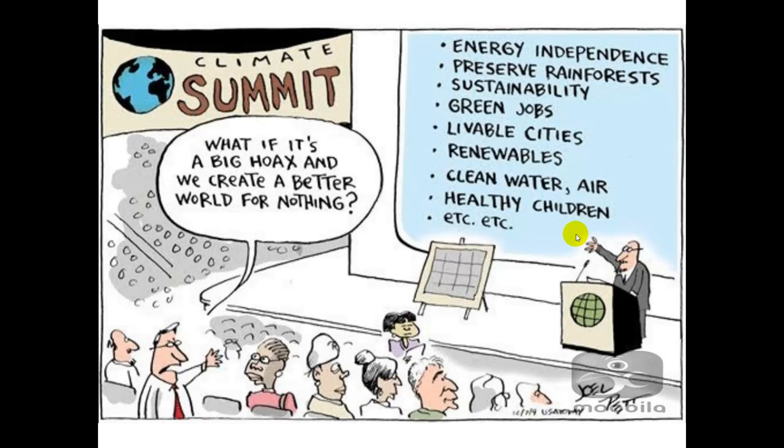Interesting. Here's kind of my take on it, everybody. What if it's a big hoax and we created a better world for nothing? When we talk about reducing CO2 emissions, we talk about burning fewer fossil fuels and using more renewable energy. Remember about fossil fuels, we need them for other things besides just energy. We use oil to make plastic. We use natural gas to make plastic. We use coal to make steel and materials like that. So we should be saving these things for other uses as well.